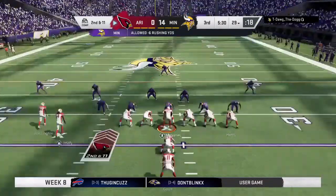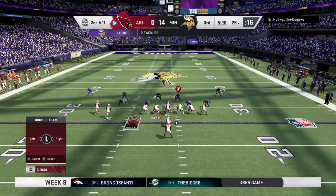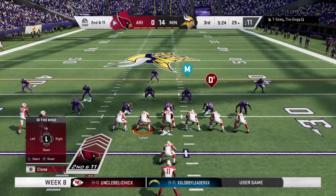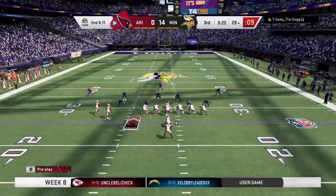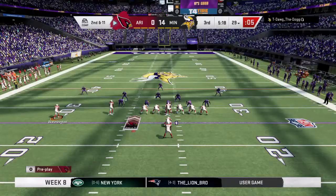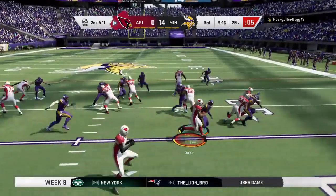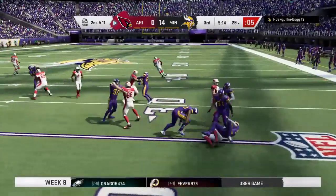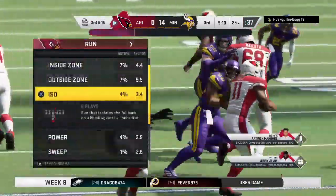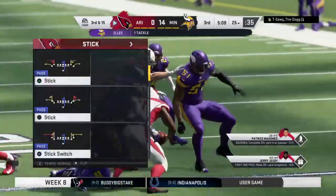That leads to a 2nd and 11. Here we go. They stay on the ground. Geis again. And he's going to lose yardage and be backed up to the 25. He lost 4 there, and it's 3rd down.